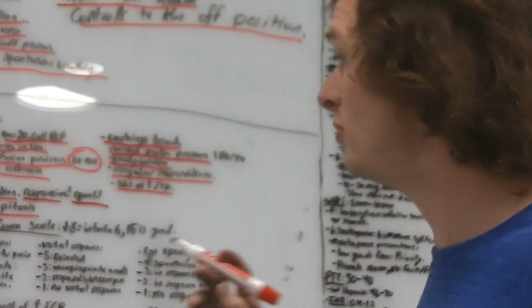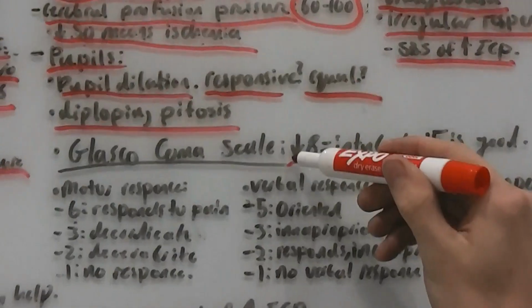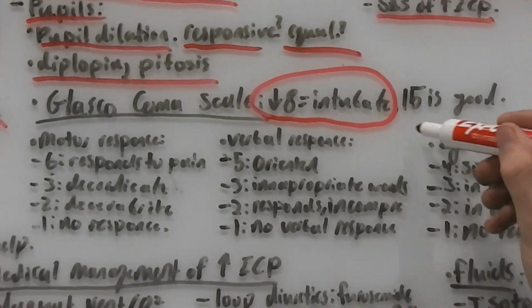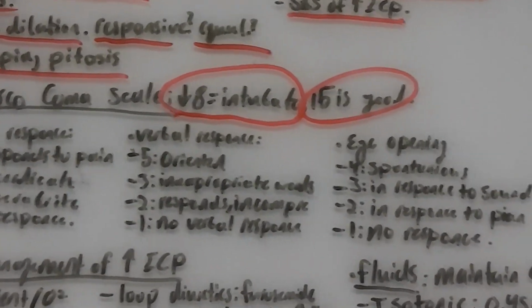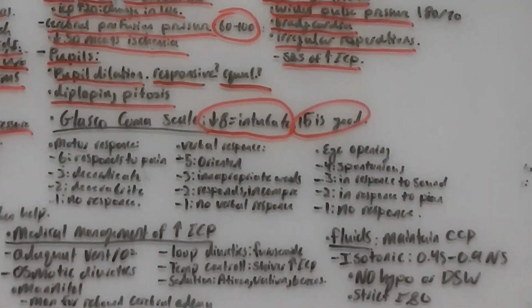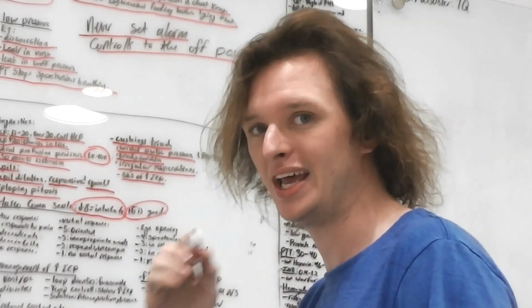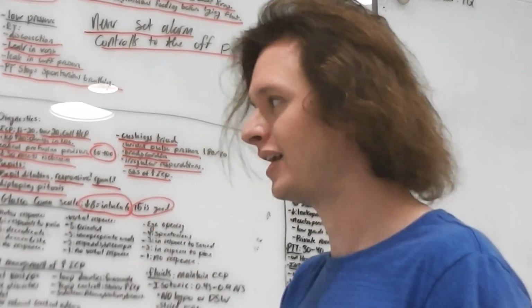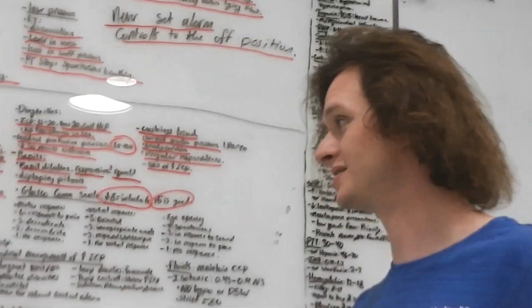Now, the Glasgow Coma Scale is definitely going to be on the test. Basically, less than 8 we intubate. That is not good. 15 is good, unlike ICP. Well, actually, no, 15 is okay. It's 15 to 20, so it's kind of low. But the biggest thing with the Glasgow Coma Scale is if you see a drop. If they're at like a 14 and they go down to an 8 rapidly, we need to notify the healthcare provider, because that can mean increased intracranial pressure, brain damage, all kinds of stuff.